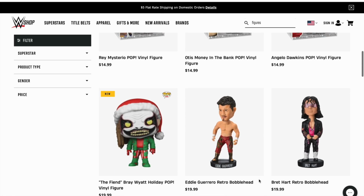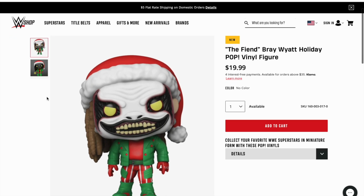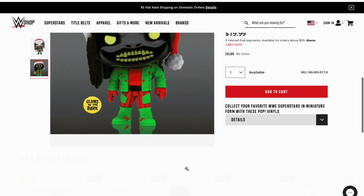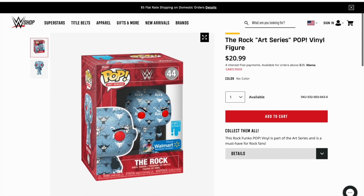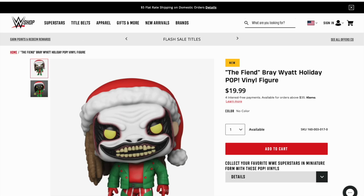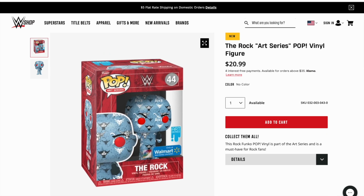Let's see what else we got here. I'm shocked that they have that. Whoa, of course. Oh, it glows in the dark. Wait, what? The Fiend Bray Wyatt holiday Pop vinyl figure. That is cool. As you see, he's got the cool little Santa Claus hat right there. Very cool. Oh, shoot, The Rock. I like the Pop stuff, it's cool, but it's just more stuff to collect. What was that style of The Rock? His art series. Is that a must-put in the tree, or maybe we'll pick that up later.